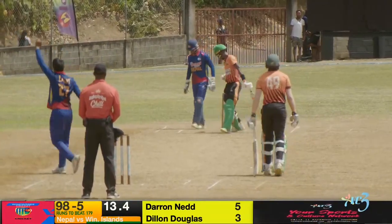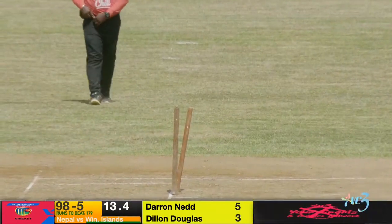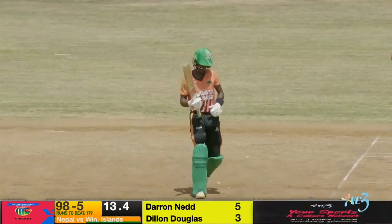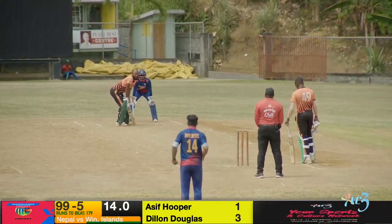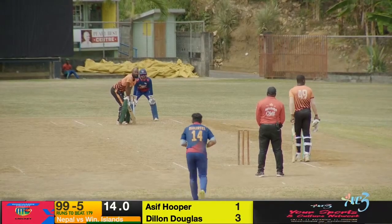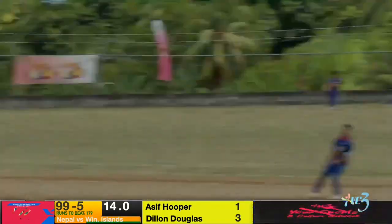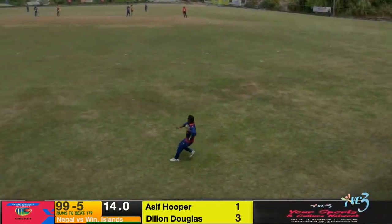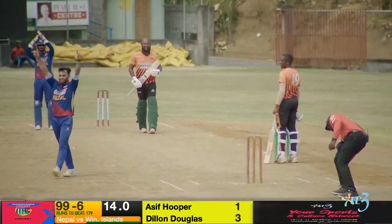And there's Douglas bowled. In fact, it was Ned looking to whip that over wide long on. Lost his stumps. And they now settle as Bertel, opening batter, doing some bowling. Hooper down the wicket, sweeps, and out caught. Good catch there by Airy. Their catching has been outstanding.